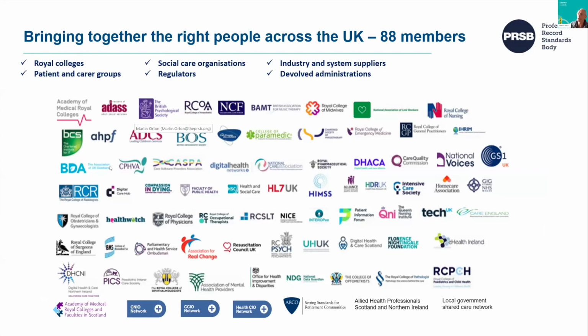In terms of our membership, growing all the time, we currently have 88 members, but essentially it's all the Royal Colleges, organisations representing social care, both providers and local government. We have industry and system suppliers. We have the devolved administrations across the UK, regulators including CQC, and very importantly, patient and carer groups.